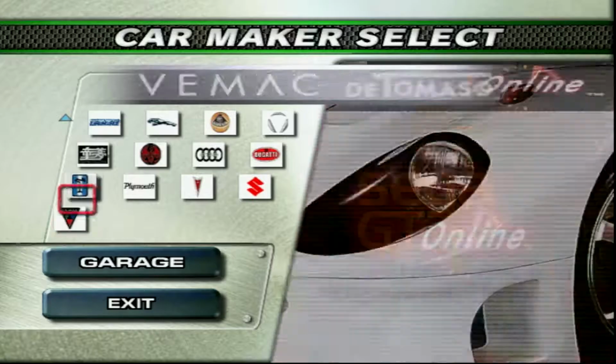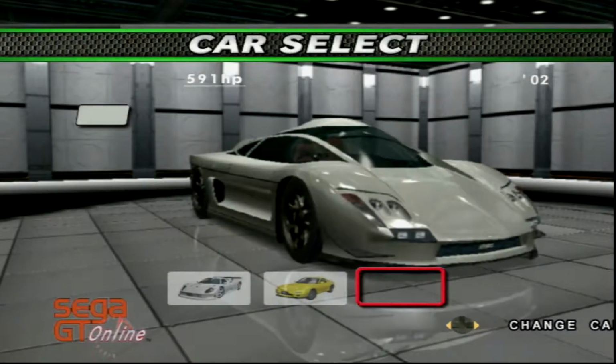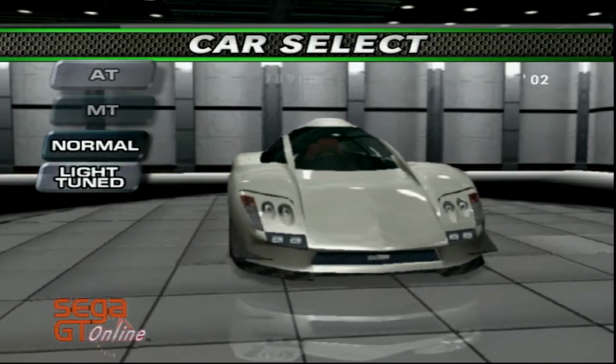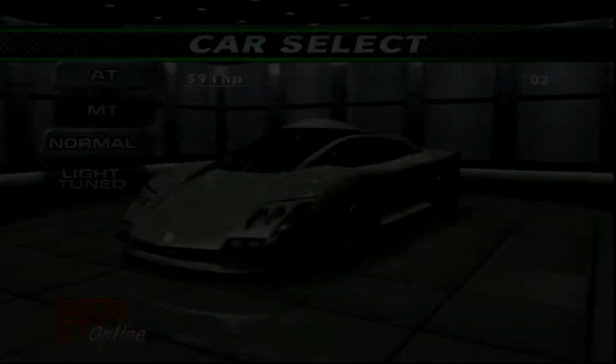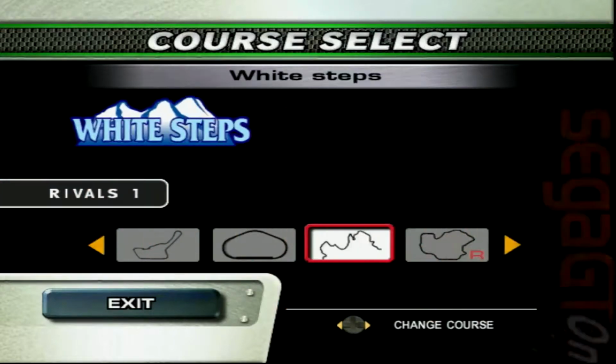Speaking of that snow course, I was actually going to show something that was exclusive to the demo, and I think I'll do that now. Oh, boy. The ground effect AKIO. Oh man, it's the 2002. Apparently it can be light tuned, but I'm just going to leave it stock because it's crazy as it is. Believe we can.